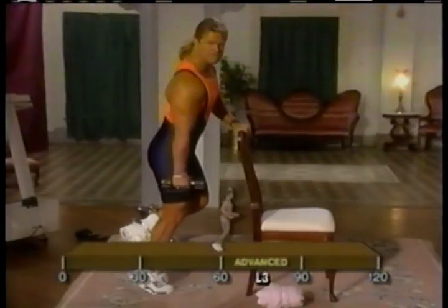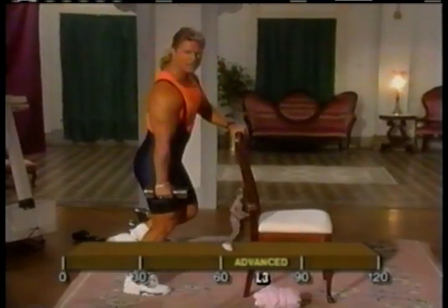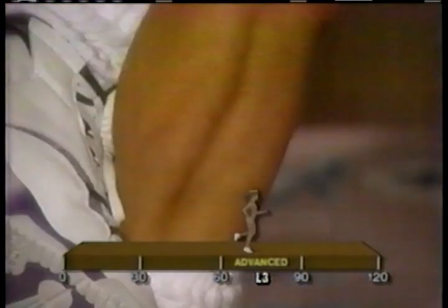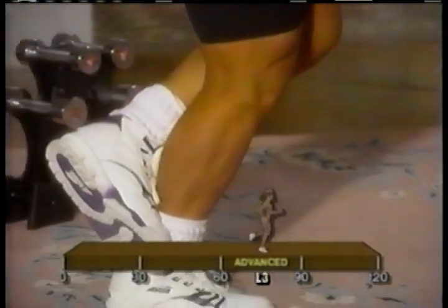Squeeze it up. Intermediate, you're out of here. Remember, intermediate, you're level two. Squeeze it. Squeeze it. Come on.